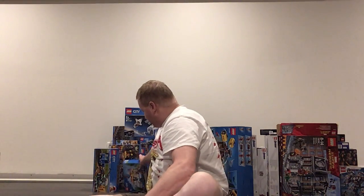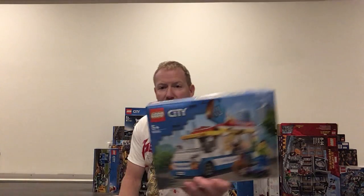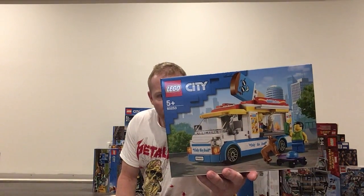I built a burger bar. A mate of mine has a burger van or whatever and shop, so I might brand it to his sort of thing. It's a bit of a tribute. I think it's an ice cream truck.